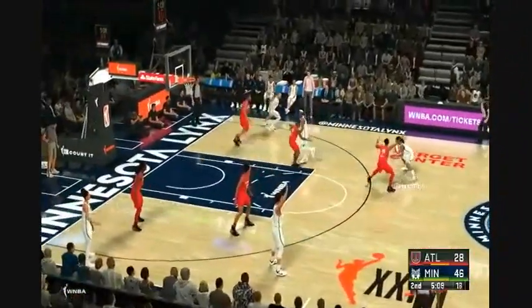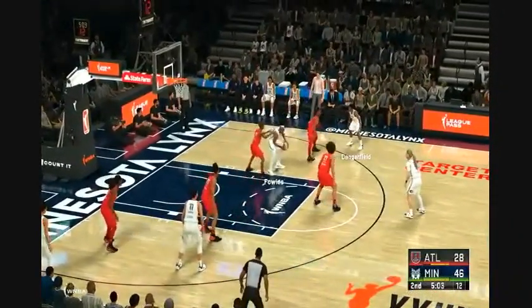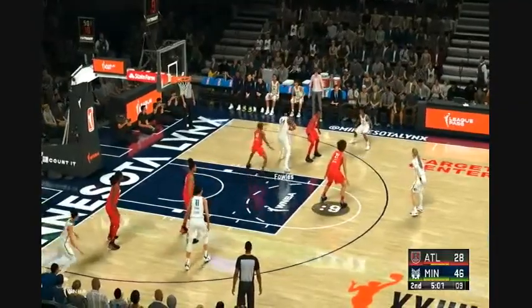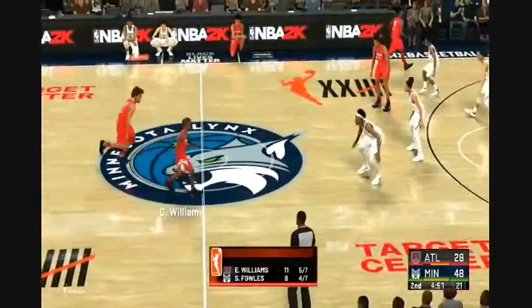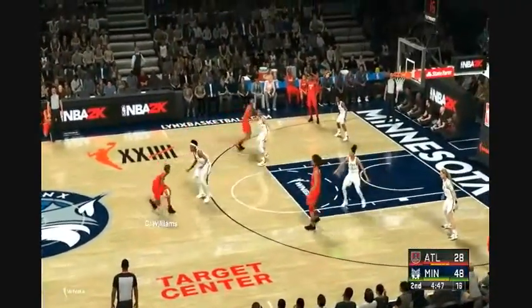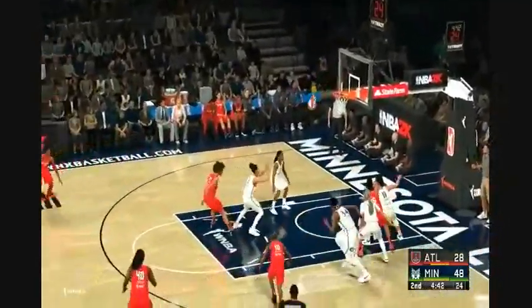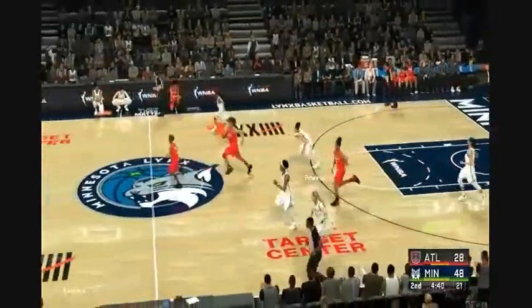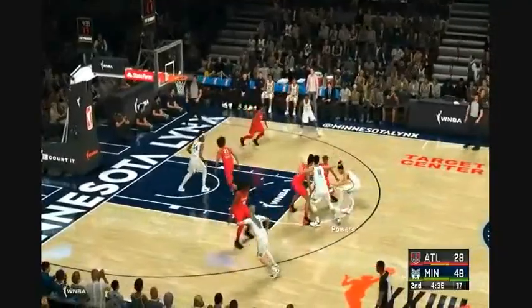And here's Dangerfield. And here's Fowles. She's guarded by Williams. Back to Fowles. Shoots over Williams. Fowles. That's good. We know the mid-range shot isn't Fowles' favorite shot to take, but she embraces challenges and tackles them head on. Now here's Williams. Shoots over Fowles. Williams can't get it to go. And here are the Lynx now. Earlier, they held a 23-point lead.